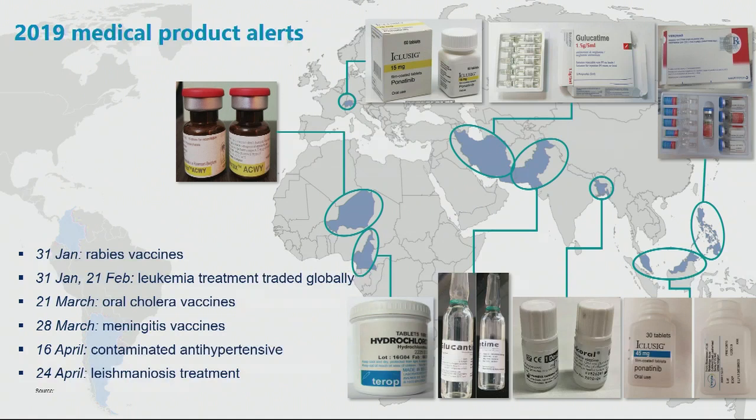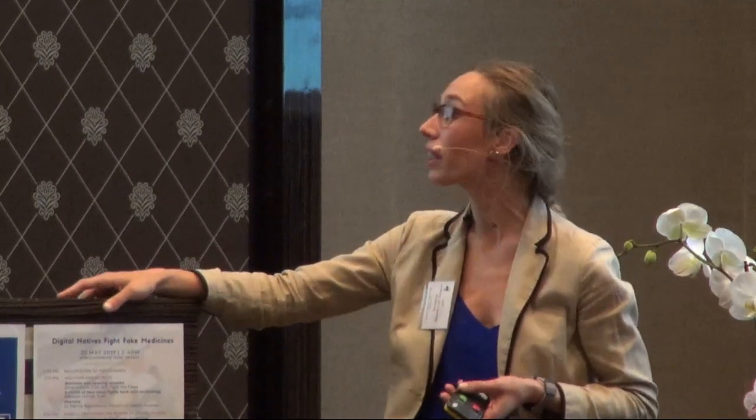So we've had rabies vaccine, leukemia treatments, oral cholera vaccines, meningitis vaccines, contaminated and falsified antihypertensive that actually contained glibenclamide, so that's to treat sugar levels. And of course what happened there is the people who were taking the HCT started suffering from hypoglycemia, and somebody who was very clever had limited laboratory access, and they tested it with the right reference standard, and they identified what the contaminant was without having access to the full quality control laboratory. So that's just to be highlighted as to what can be done everywhere.